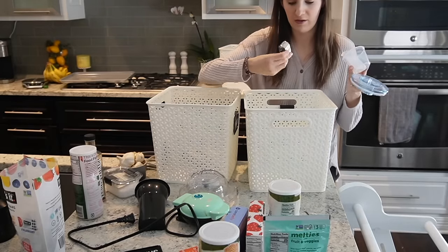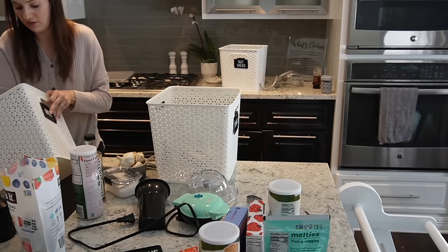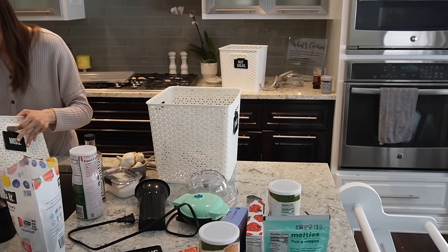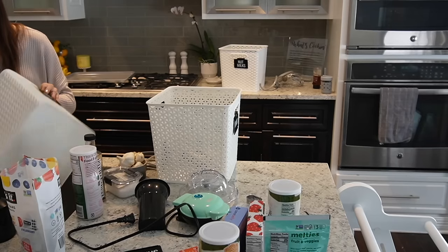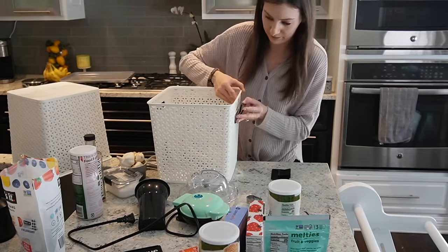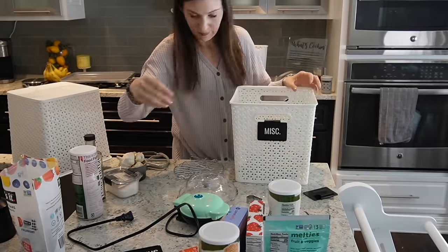So I'll still have a miscellaneous category because I have little things like that waffle maker or I have my parts to my juicer and I don't need a whole container just for those things. So I will keep that category, but there are numerous items that go with my Instant Pot and with my mixer that I'm going to create a new category for and separate those out so the bin isn't so stuffed as it was before.